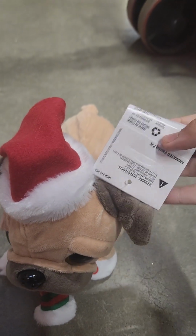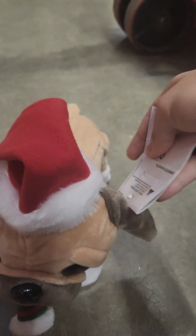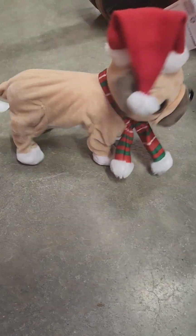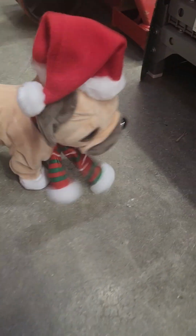Alright, so that was the Rudolph. I'll now show you guys the pug. The singing pug that they have too. Yeah, I have the 2022 version of them. Yeah, very happy that they brought it back this year. So here's the singing pug. They also had this last year too, like they said. I have the 2022 version. Here it goes.